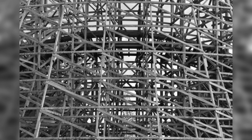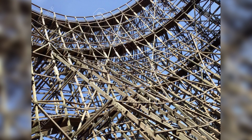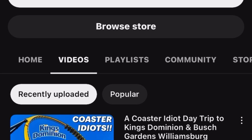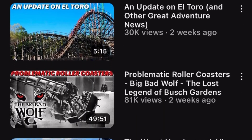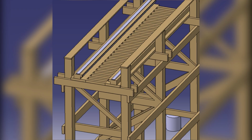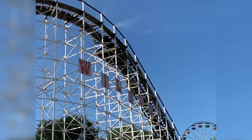I don't want to get too in-depth with this because it's a pretty complex topic, but if you want a great description and explanation of the engineering and the forces behind this, El Toro Ryan's videos on El Toro tend to go really in-depth in that area, and I would highly recommend it. Essentially, these support structures use a lattice design that uses diagonal wood support beams and cross ties. This is where you get that awesome, super intricate look of wooden coasters from.